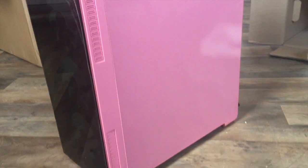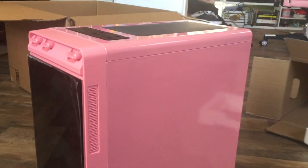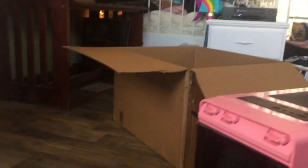Okay, so this is the case. That's Charlotte over there. But this is the case. That's the box it came in. That's the box the box came in. That's Charlotte. Clearly. But yeah, it comes with like that.